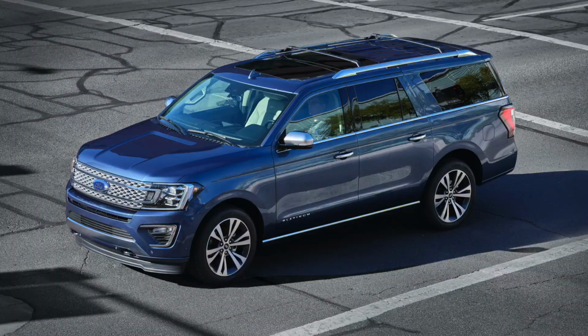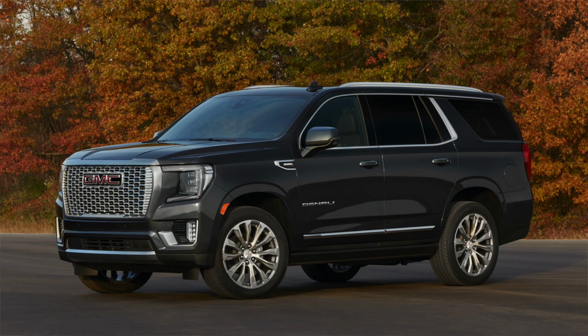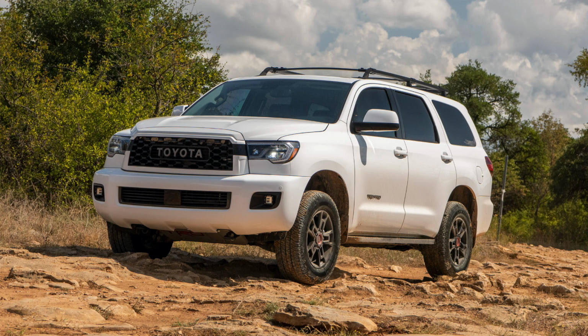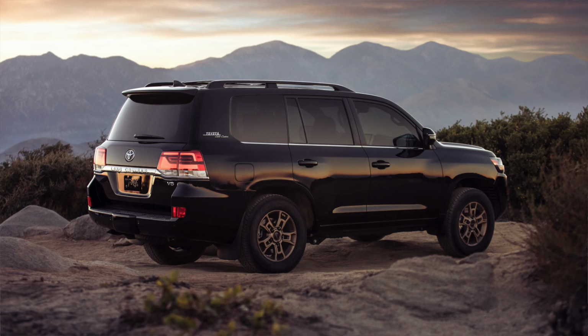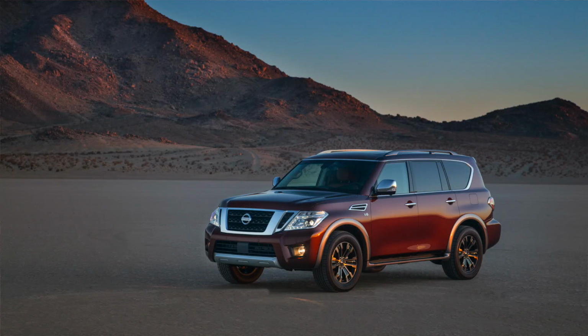That towing capacity puts it on par with most other full-size SUVs, those being the Ford Expedition, the GM Twins, the Chevrolet Tahoe and Suburban, and Yukon and Yukon XL. You've also got the Toyota Sequoia, and to a degree, the Toyota Land Cruiser. The first generation Armada was based on the Nissan Titan pickup. A new Armada came out for 2017, that's this one, but what's interesting there, well, two things.